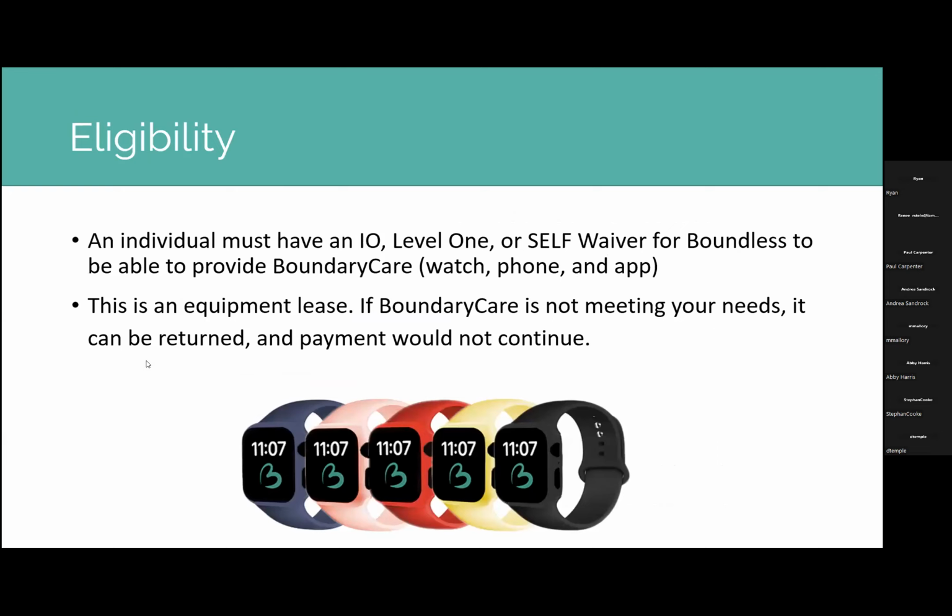So eligibility is just like the eligibility for assistive technology, because it's a piece of assistive technology that you're getting through Boundless. It starts with either having an IO, a level 1, or a self waiver. Then having that conversation with your SSA or service coordinator to say, hey, this is something that I'm interested in. Can I explore this? Then doing the consultation with the AT team and going through the steps of procuring it, if that's what you choose to do.